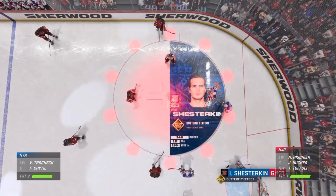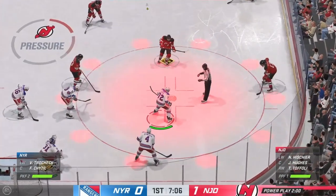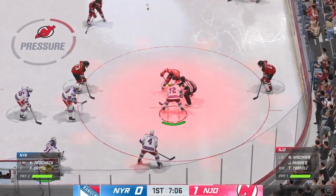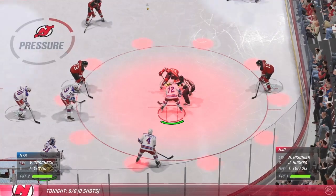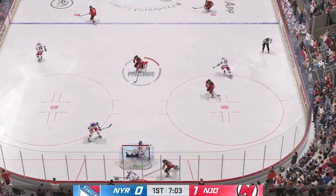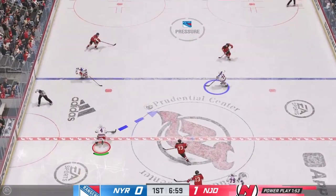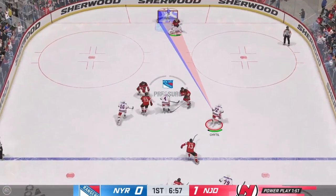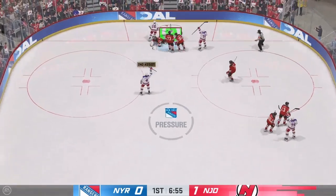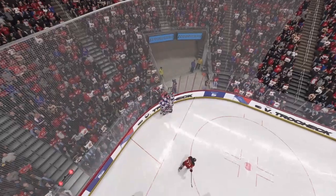Shesterkin's good at covering the net and making himself look as big as possible while down in the butterfly position, guys. He just won it off the faceoff. The Rangers move the puck in the defensive zone. Here's a short pass to Hedo. Here it is in front! It's a goal! What a goal!